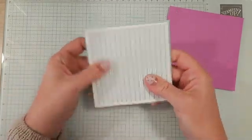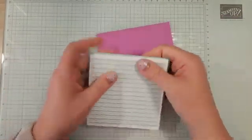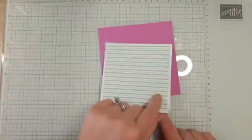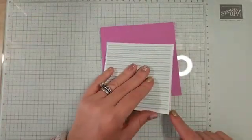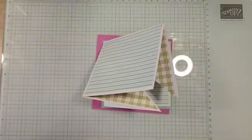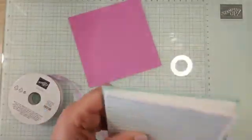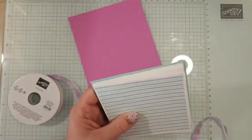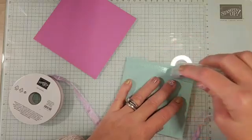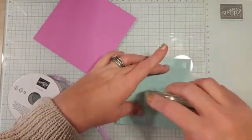There we go. Now, before we adhere this onto our 5 by 5 piece, we need to add some ribbons. So we need to figure out which way we want to put the ribbons. I have mine opening from the bottom right, but if you want it opening from a different corner, just make sure that you're fully aware of which side you want it to open. We're going to grab some of that Fresh Freesia ribbon. And for this, I am going to grab my Stampin' Seal Plus because I want to make sure that that ribbon is completely adhered on the back.